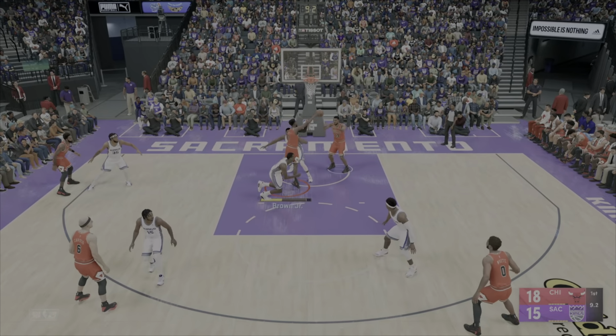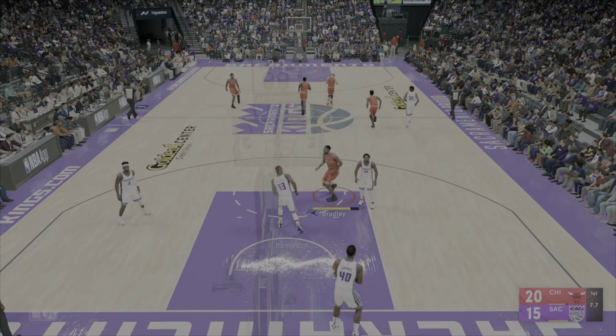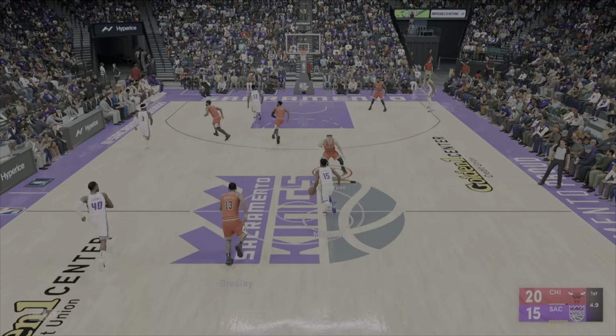It's Brown on the wing. Drives to the hoop. Here's Bradley. And he banks in the layup. Of all the action happening there, it's the assist that jumps out to me. That's just a great look and a great setup for the bucket.